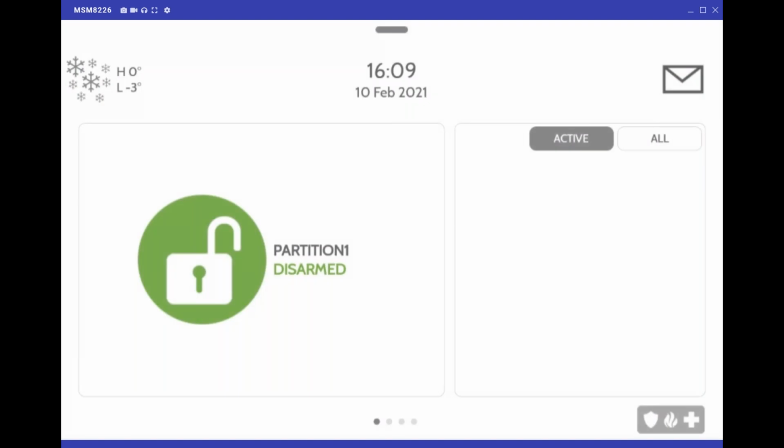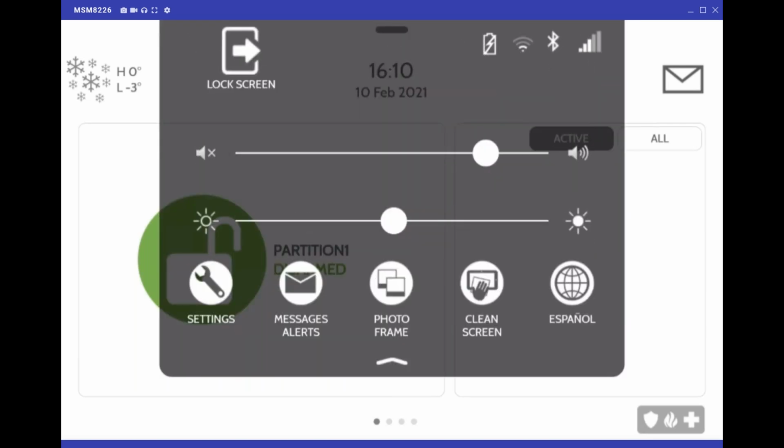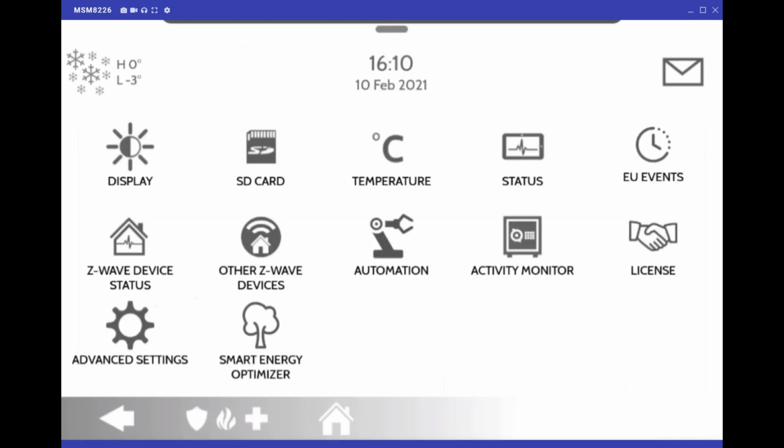Okay, so the panel's now at the home screen. I want to go back into the engineering side of it, so I need to drop down the settings. Where are the settings? Above the date and time, there's a little drop down menu. So we'll just tap that, it drops down, and I put the settings in. I want to go to advanced settings.